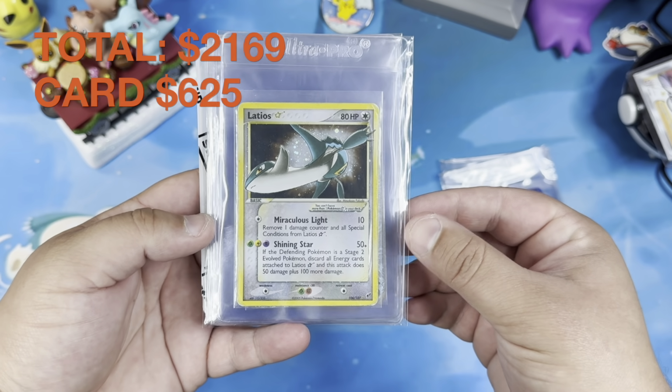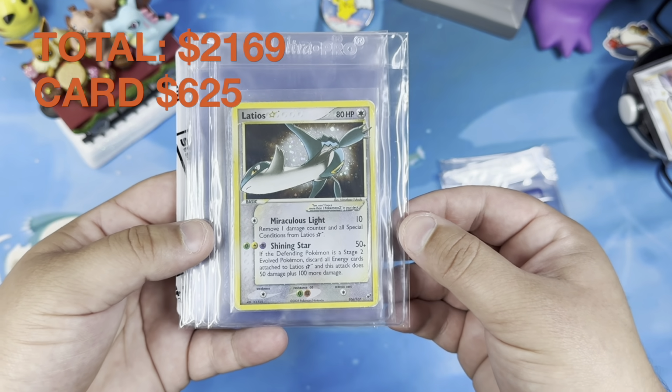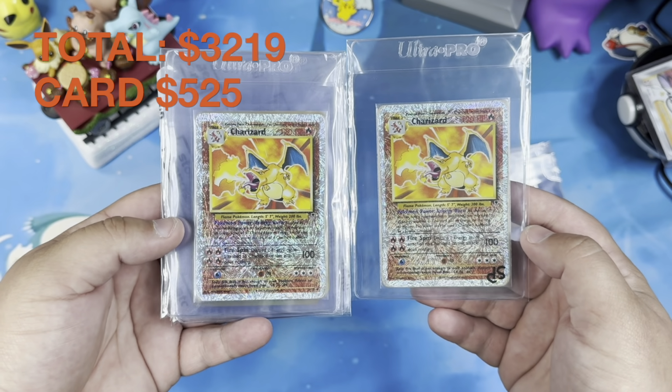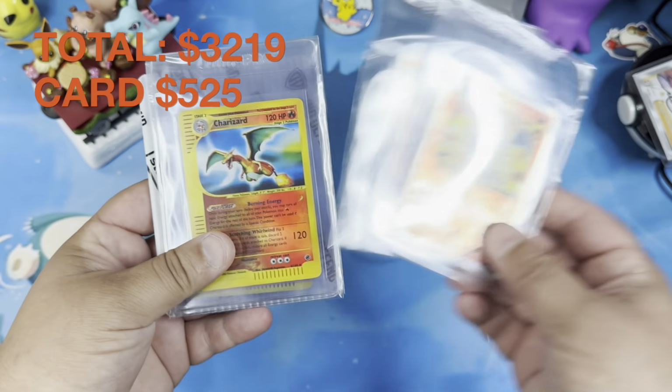We got this Gold Star Latios, and I think this is going to be a PSA 1. Maybe it has a chance at 2, but pretty sure it's going to be a 1, and I'm excited for it. Then we got not 1, but 2 Legendary Collection Charizards. Both of these are going to be PSA 1s for sure. They are both cooked to hell. They've been through the ringer, so that'll be pretty cool.